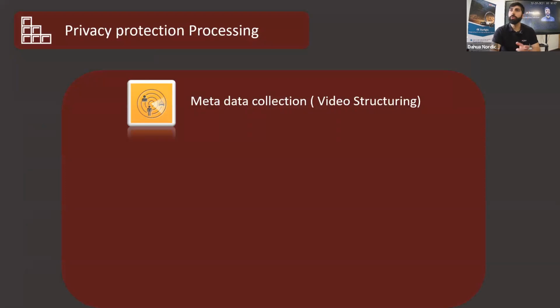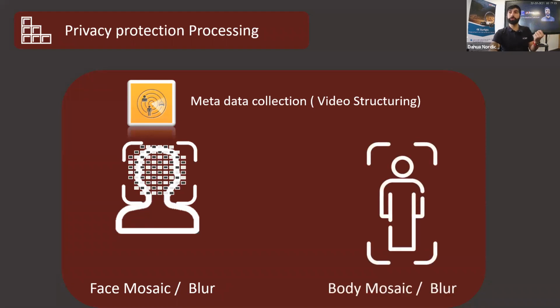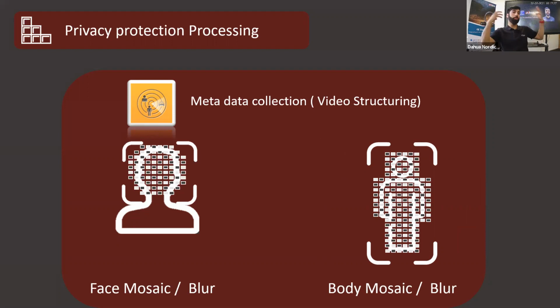When we talk about the privacy protection processing, how does it work and which function do I need to enable? The function you need to enable is called metadata collection. It's also called video structuring in the NVR usually. What it allows you to do is actually to blur out faces whenever there is a person walking, automatically it will blur out that person's face. Or it could also be a body blurring. So that means whenever a person walks in and you want to blur the whole body, that's possible. You set it in the camera and then that's it. You don't have to worry about anything anymore.